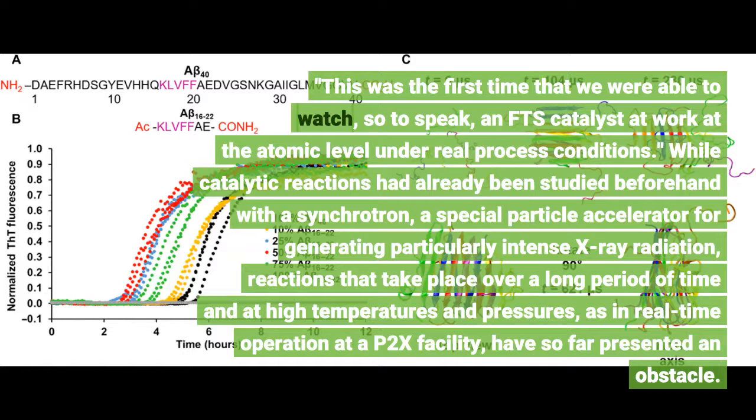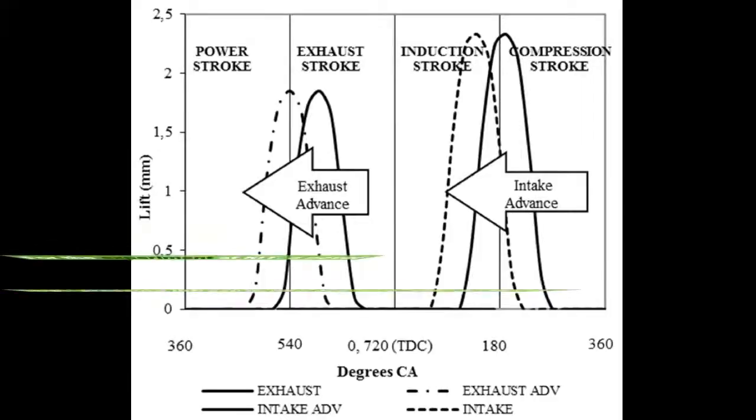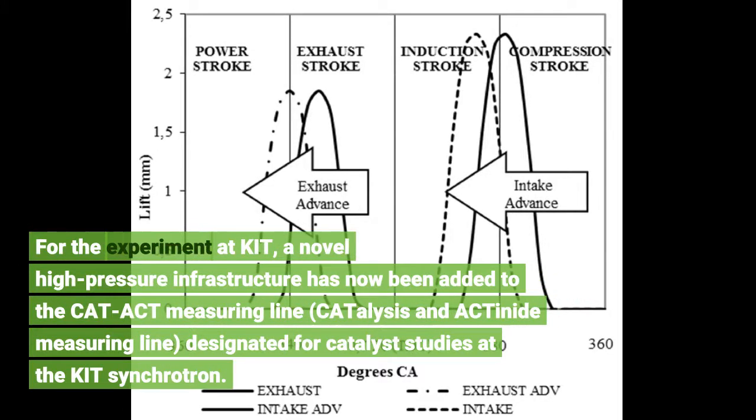While catalytic reactions had already been studied beforehand with a synchrotron, a special particle accelerator for generating particularly intense X-rays, for the experiment at KIT a novel high-pressure infrastructure has now been added to the CAT-ACT measuring line, the CATalysis and ACTinide measuring line, designated for catalyst studies at the KIT synchrotron.